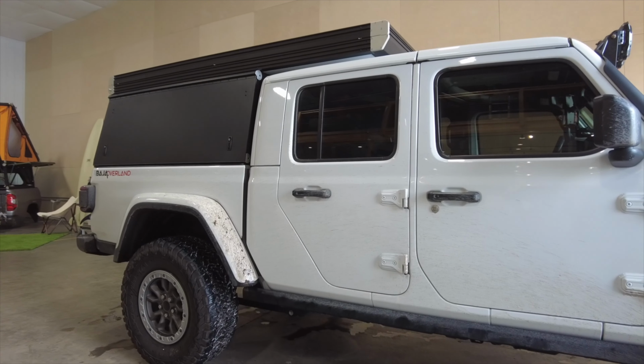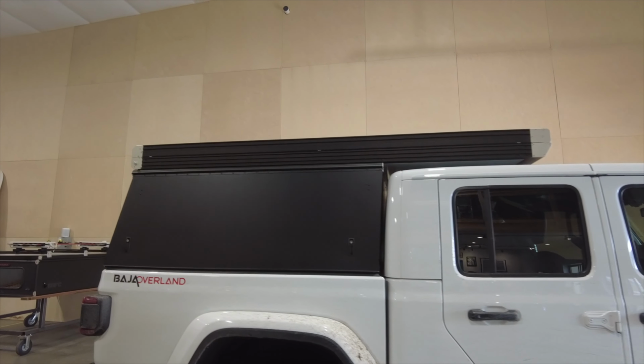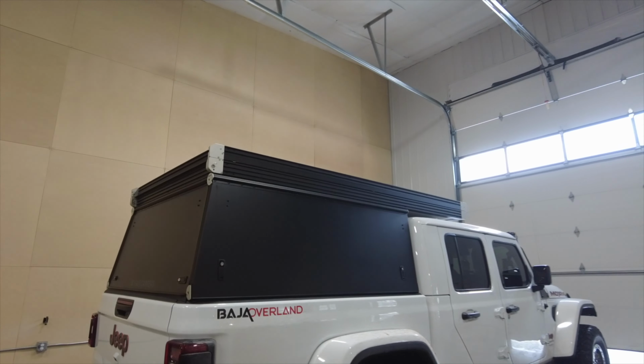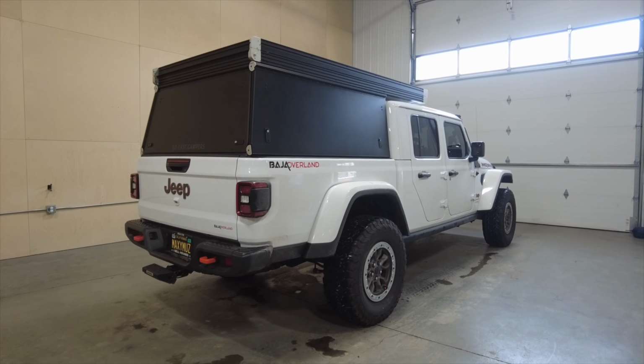There it is, guys. All that 18-hour drive just for this. I think it looks pretty nice on the Jeep. As you know, the shape of the Jeep is squared, like a shoebox, so this thing actually looks like it's made for the Jeep. Nice.